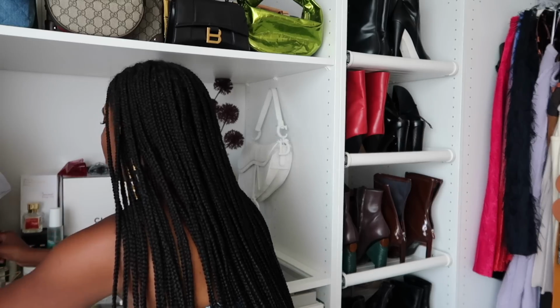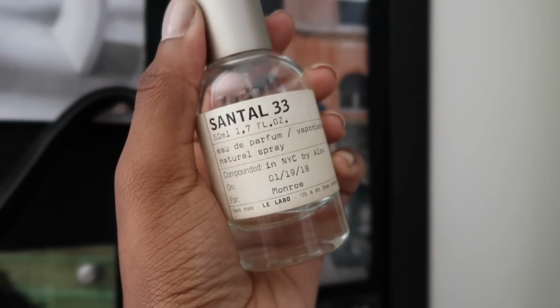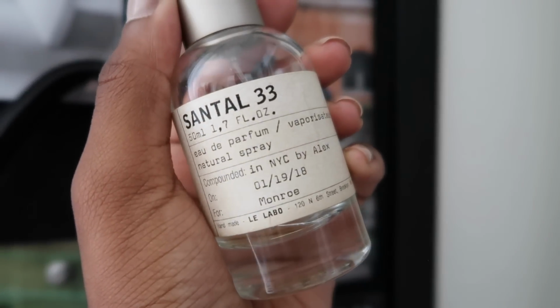Starting with Santal 33, which is a Le Labo fragrance. I'm telling you, if you walk down the streets of New York, you will smell Santal 33 because I believe everybody in New York wears this. It's a unisex scent. Men wear it, women wear it. It's very masculine, but there's something sweet about it. This is the scent of New York. I feel like I've told you guys this before, but if you've never been to New York, and you want to know what New York smells like if you're just walking around the streets of Soho, this is it. Santal 33.